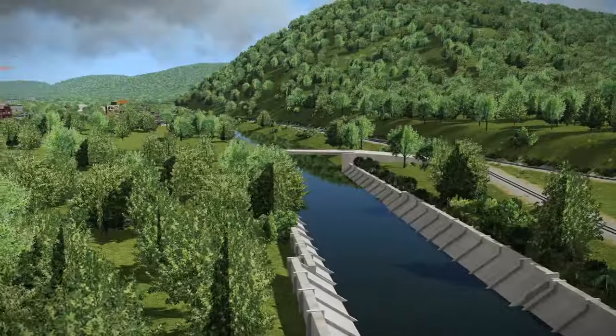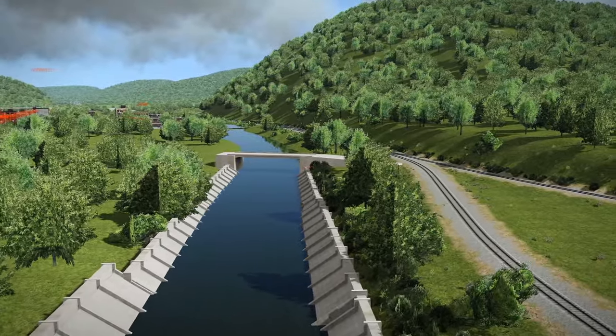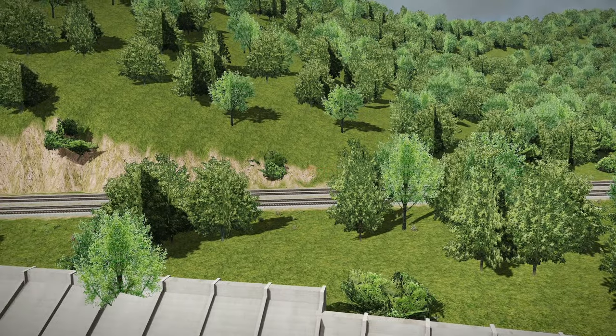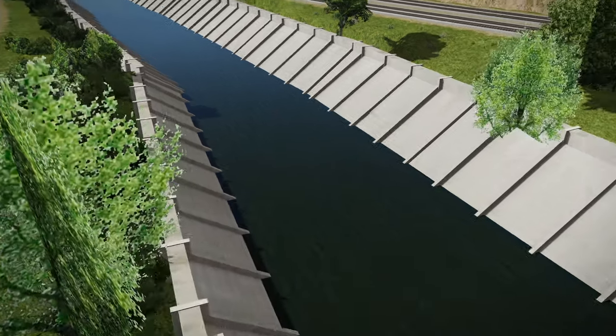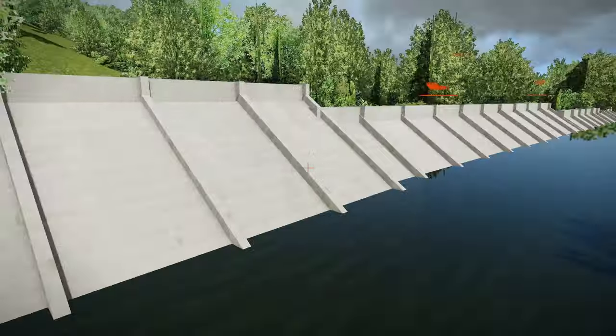So this area is known for floods, washouts. This town had, I think, three historical, very bad floods in its time. And so the river was built as such with the concrete walls here, which, might I add, look pretty darn good. I like the way this looks.